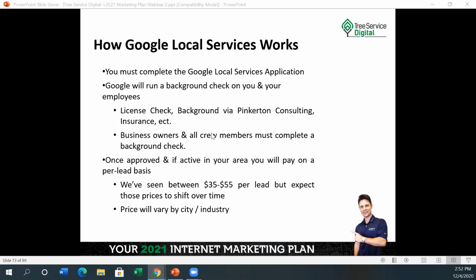And so they're probably also going to need all of your business information, your Secretary of State paperwork, your articles of incorporation, probably your EIN number, all that stuff. They're going to need all that stuff to just make sure you're who you say you are. And then once you're approved and active in your area, you'll pay on a per lead basis. So we've seen anywhere between 35 and 55 bucks per lead.